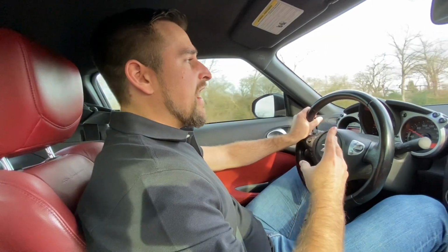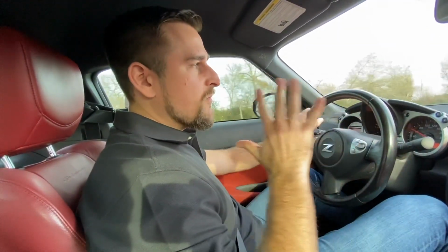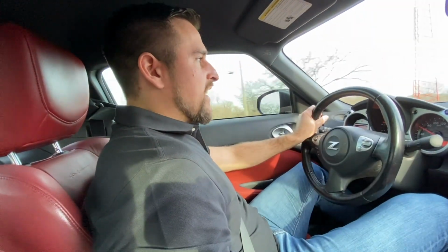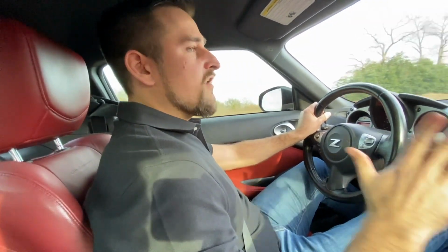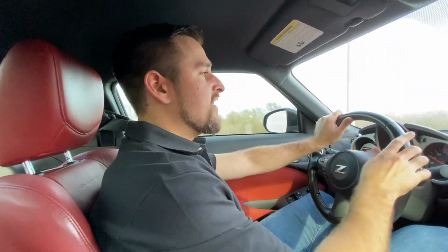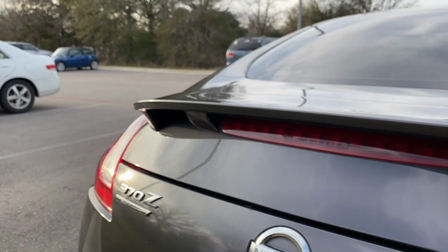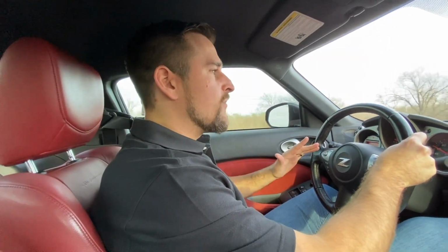The second thing I love about my 370z, and again, I'm speaking on my own car, is that it's a 6-speed manual. That was a very crucial factor in the decision of me buying one. I wanted a manual 370z. But that aside, mine is actually a 40th anniversary edition, and it really is an appearance package with the car. There's not anything in the way of added performance.